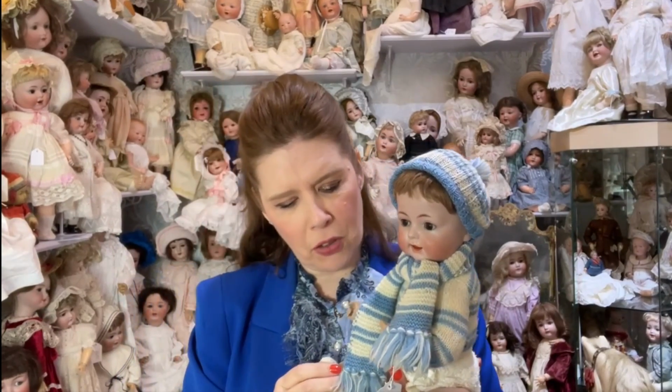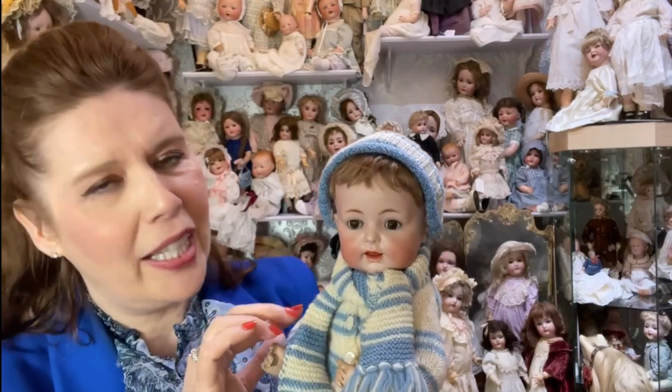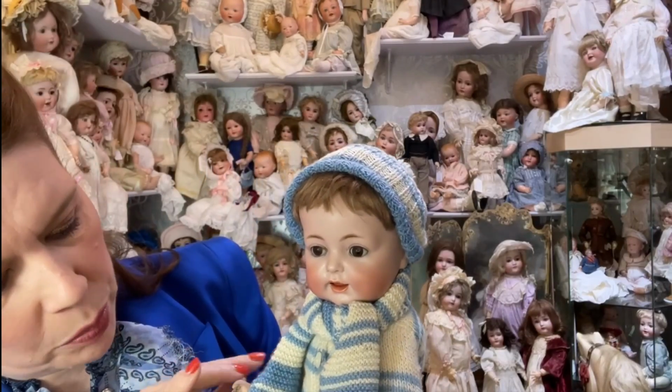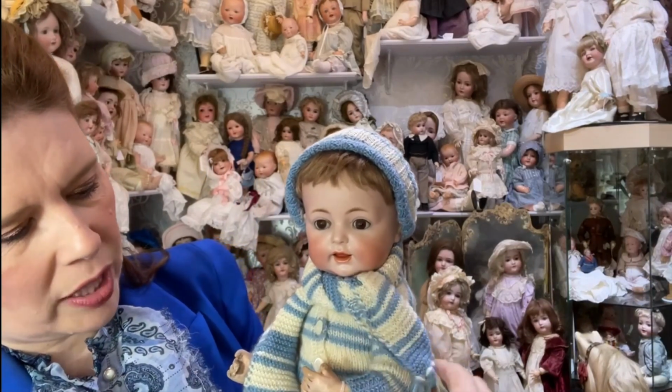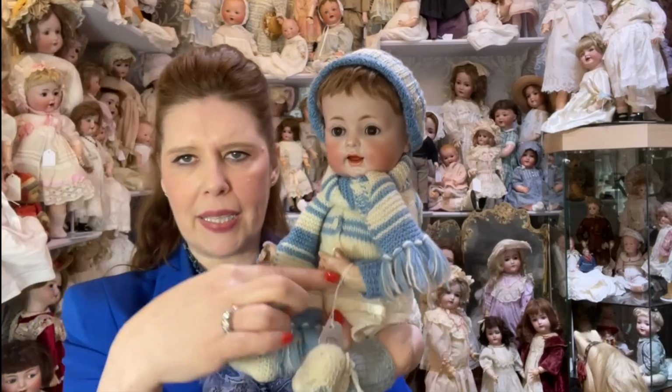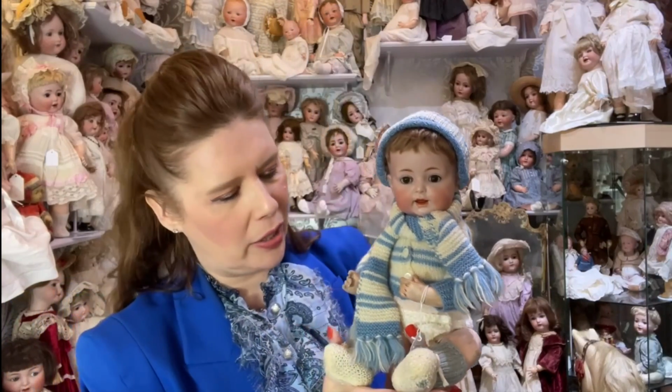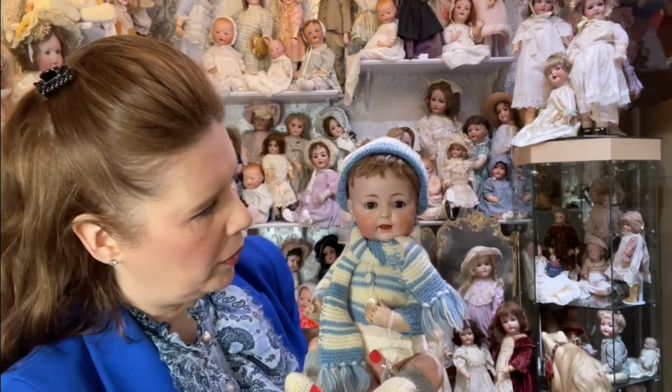My little girl has fallen in love with this one, with this lovely cheeky expression there. Isn't he gorgeous, with the gorgeous brown eyes and the lovely shaped body. He's got what we call a bent limb here, the bent arm, and he's classed as a baby toddler as well. Also available with us here.